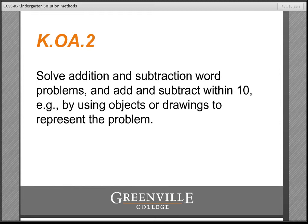Then the second part of this standard talks about adding and subtracting within 10, which is certainly required for solving word problems, but it can also include a broader set of circumstances. So the solution methods that we discuss in this lesson can be used for word problems or more decontextualized addition and subtraction, for example, 3 plus 4, rather than being dressed up in words.